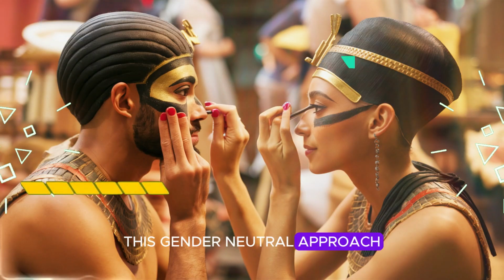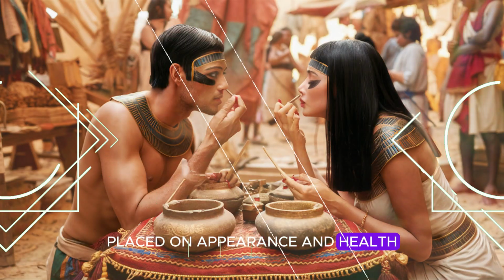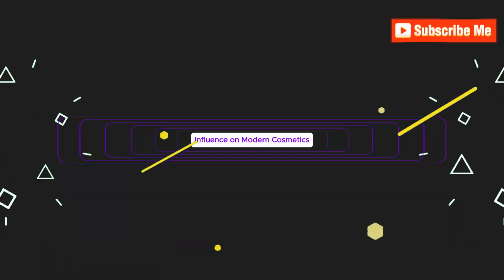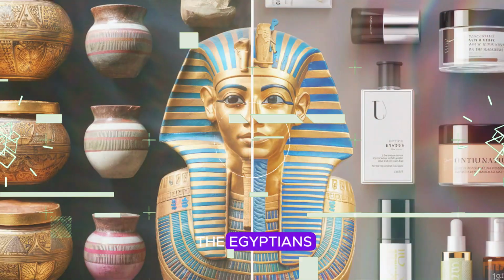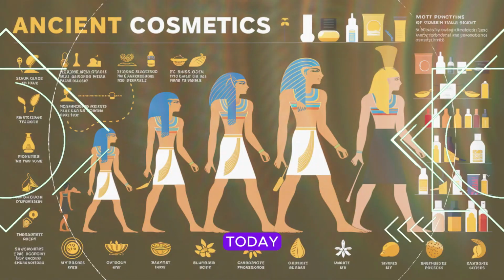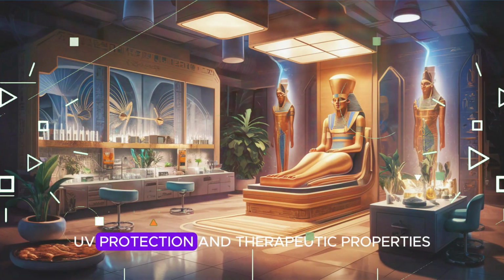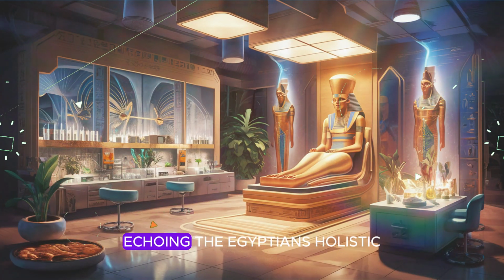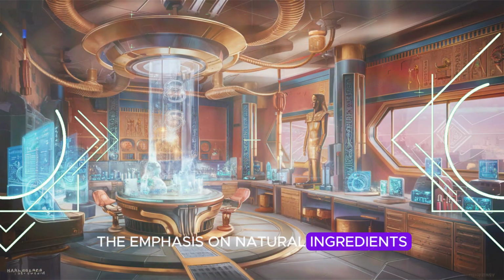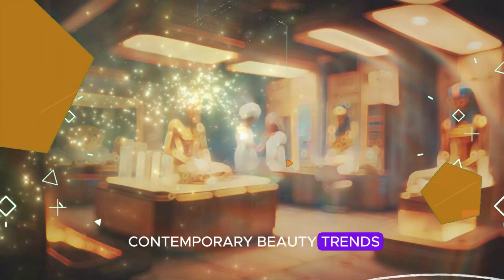This gender-neutral approach to cosmetics underscores the cultural importance placed on appearance and health, transcending gender norms. Influence on modern cosmetics. The multifunctional approach of the Egyptians has left a lasting legacy on the modern cosmetics industry. Today, many beauty products incorporate skin care benefits, UV protection, and therapeutic properties, echoing the Egyptians' holistic view of cosmetics. The emphasis on natural ingredients and multifunctional products continues to resonate in contemporary beauty trends.